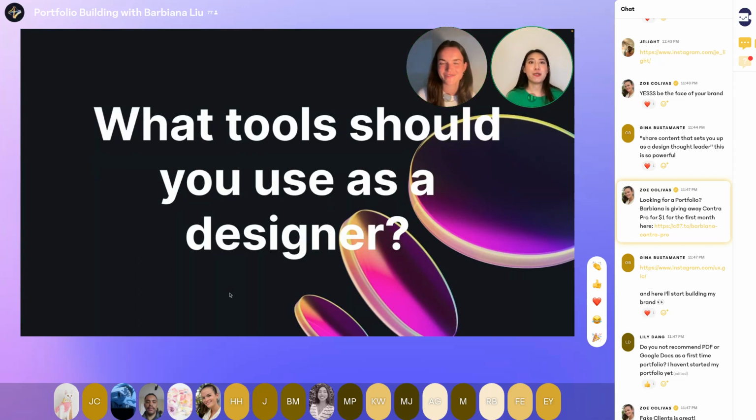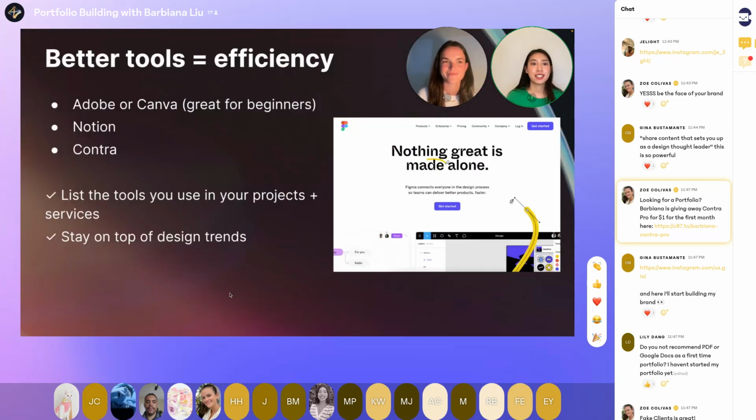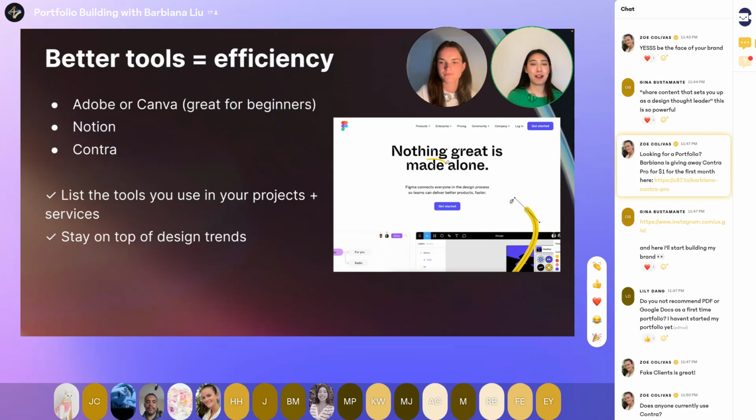What tools should I use as a designer? Better tools means efficiency for sure. Personally, I learned Adobe first, and now I'm starting to learn more Figma. But if you are a beginner, you can also learn Canva as well. These are the great design tools I would recommend. And I use Notion a lot for planning content or to organize any design ideas that I have. Also, Contra is where I start building my portfolio. So definitely I would say Contra is one of my favorite freelance tools.